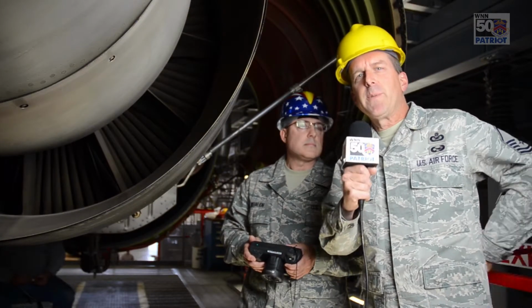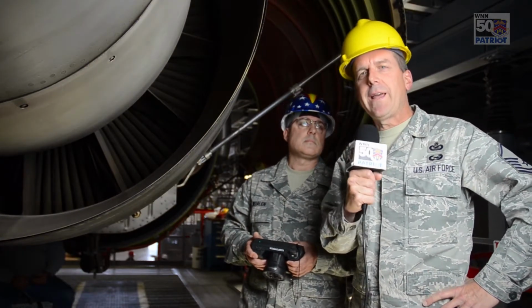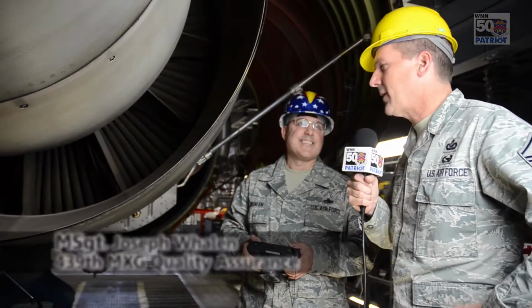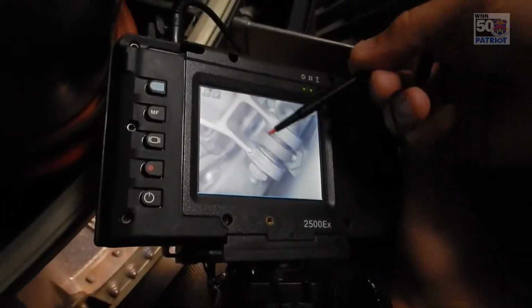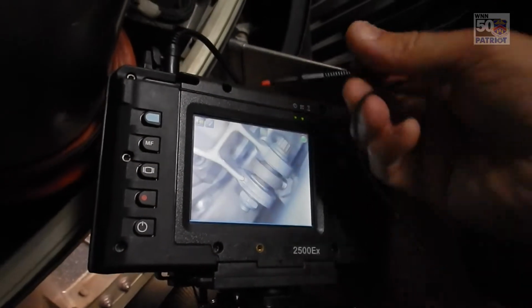I'm Master Sergeant Andrew Bisco from the 439th Airlift Wing Public Affairs Office, but we're here today at the isochronal inspection dock with Master Sergeant Joseph Whalen. He is a 439th Maintenance Group Quality Assurance Inspector, and today he is telling us about the latest gadget they have, and it's more than just a gadget. It's an actual real asset to your operation here.